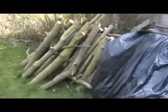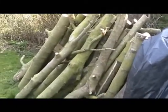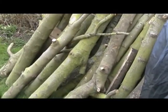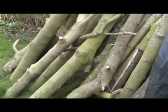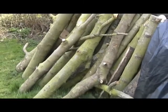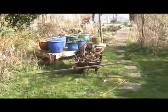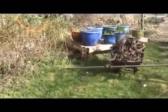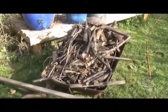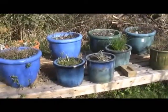Right next to me is this huge pile of logs. I've been chopping a lot of trees down on my allotment, so I've been collecting the logs and bringing them back here. Quite strenuous, as you can probably imagine, but this should be enough to keep me going for quite a long time. Okay, coming around, we just walk towards these pots over here, ignoring this barrow load of bits of wood, which are going to be chucked on a big pile at the bottom of the garden later on.